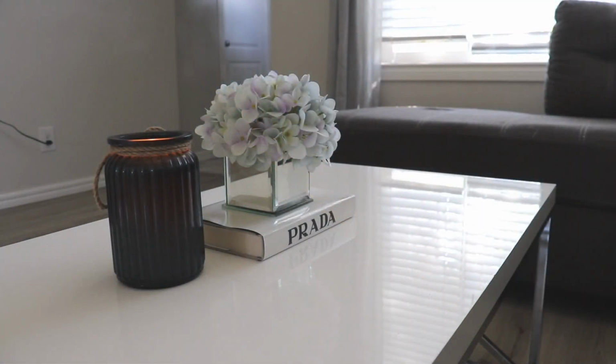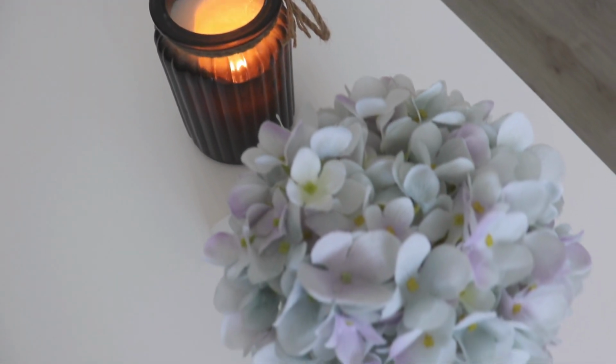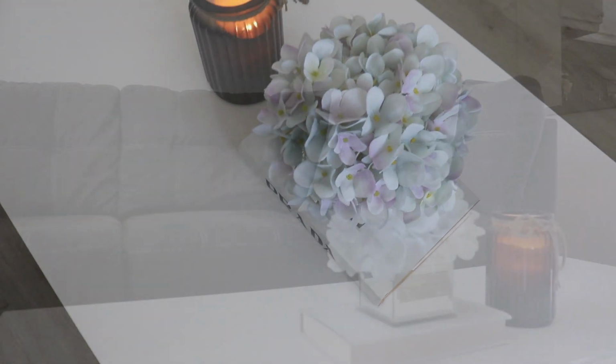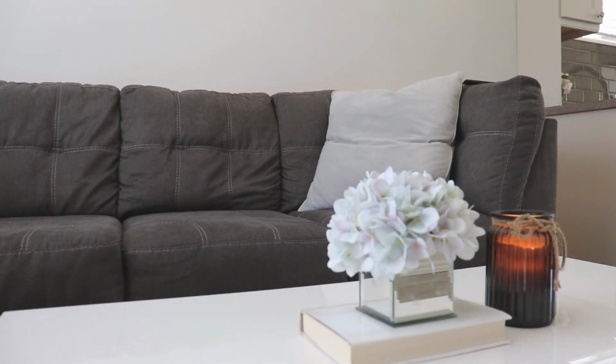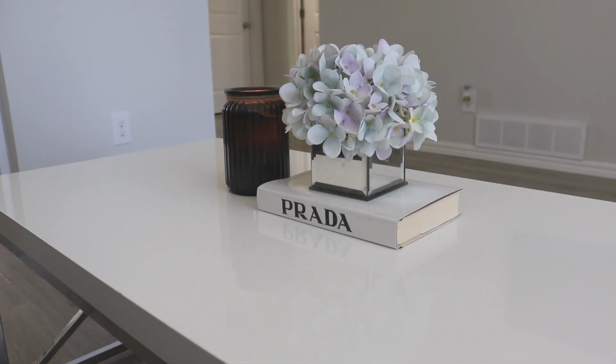On the coffee table, I have a coffee table book, a vase of flowers, which are hydrangeas, which are one of my favorite flowers, as well as a candle that I got from Walmart. And that and the TV remote is pretty much all I ever keep out on the coffee table. If we ever eat here or have coffee or tea or anything, I always like to clean it up right away because I like to keep this area clean and pretty and clutter-free.